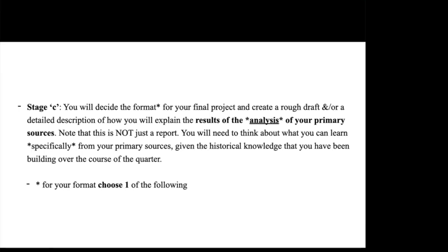In stage C, you will decide the format for your final project and create a rough draft or detailed description of how you will explain the results of the analysis of your primary sources. Note that this time it is not just a report. You will need to think about what you can learn specifically from the primary sources that you've chosen, given the historical knowledge that you've been building over the course of the quarter. And again, the point is not that you know how to do this now, it's that you get a chance to practice and experience this.